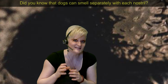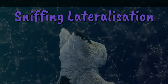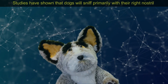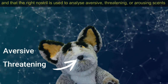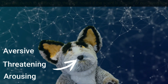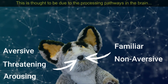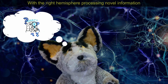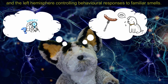Did you know that a dog can smell separately with each nostril? This is known as sniffing lateralization. Studies have shown that dogs will sniff primarily with their right nostril, and that the right nostril is used to analyse aversive, threatening, or arousing scents. They will switch to sniffing with their left nostril if the scent is familiar or non-aversive. This is thought to be due to the processing pathways in the brain, with the right hemisphere processing novel information and the left hemisphere controlling behavioural responses to familiar smells.